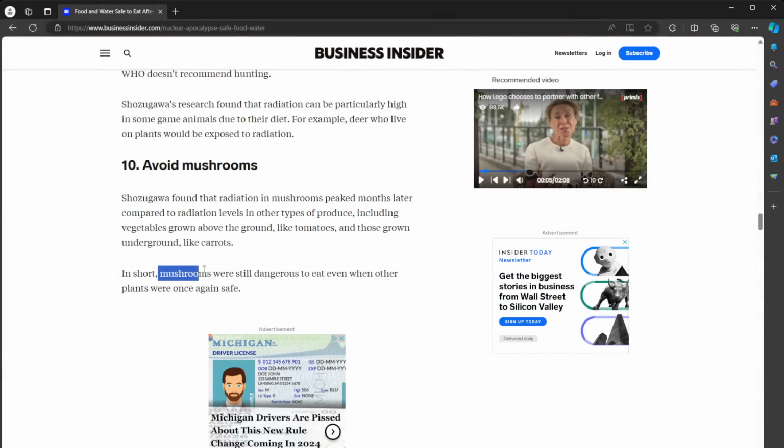Avoid mushrooms. Mushrooms are still dangerous to eat even when other plants are actually safe. Yes, so true. Mushrooms are what are called saprophytes. They feed off of dead decaying matter. And dead decaying matter may be like radioactive plants that have fallen because, honestly, radiation doesn't hurt plants very much. But if you do have something that fell, those mushrooms soak up a lot of the materials, including radioactive material, to make the mushroom cap.